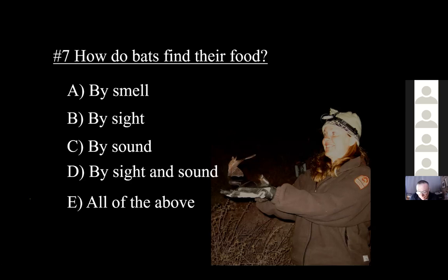Great, got a lot of D's and C's, a few question marks, and that's good because, again, all of the above. Not to get stuck in a rut here, but bats are incredibly resourceful in what resources they're using to catch their food, in particular with the different kinds of food that they're going after. Like we saw the nectar-feeding bats going after flowers and fruit, while we have our insect-eating bats, which in many cases are using sound and echolocation.